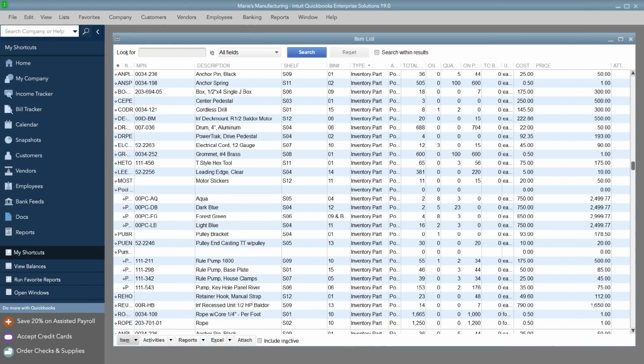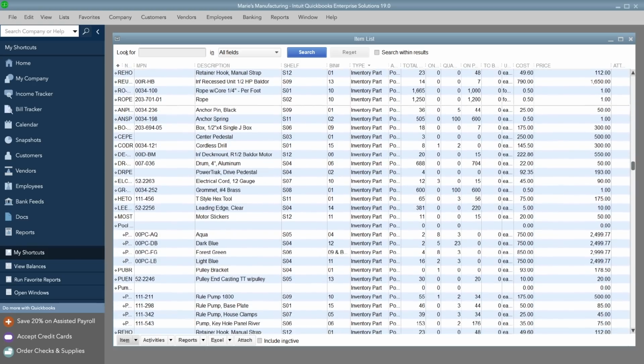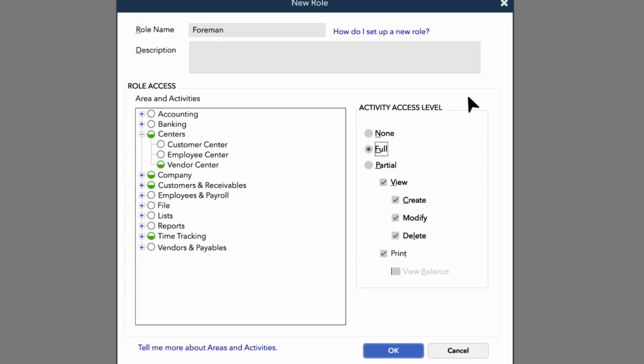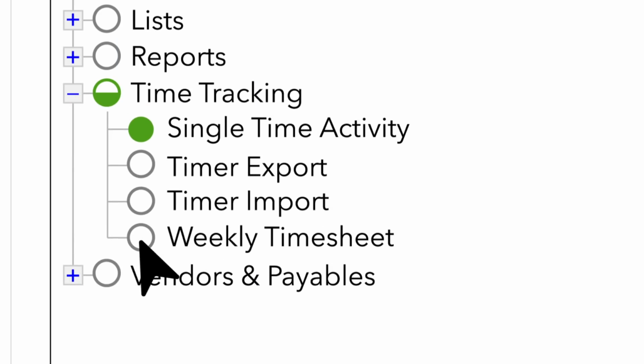When your business grows, Enterprise grows with you, expanding to up to 1 million list items and scaling to as many as 30 users. Plus, with customized user permissions, you can put the right information in the right hands, delegating to your team so you can get more done while managing access to sensitive data with confidence.